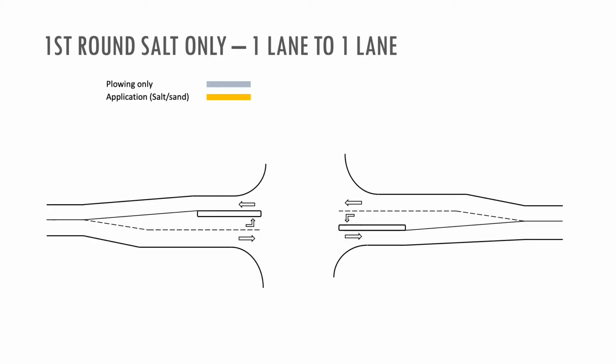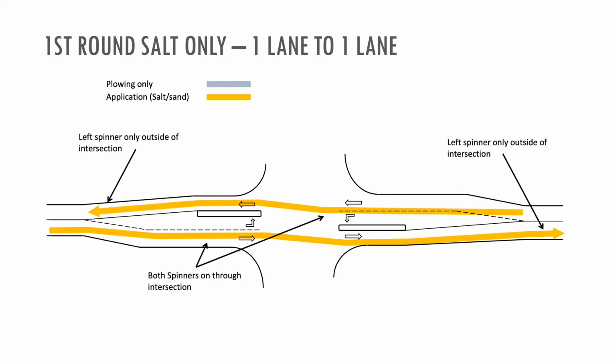The next several slides will provide examples of how to properly salt and plow single and multi-lane roadways. The first example is a first round of salt on a one-lane to one-lane road through an intersection. While going through the intersection, both spinners will be applying material through the intersection. Once leaving the intersection, only the left spinner is to be used to apply material.